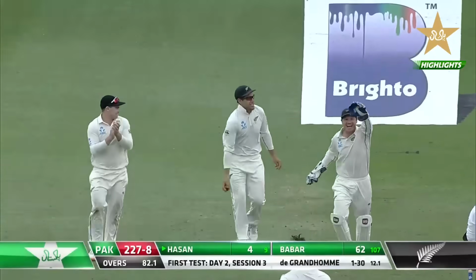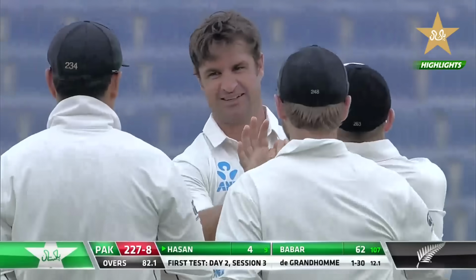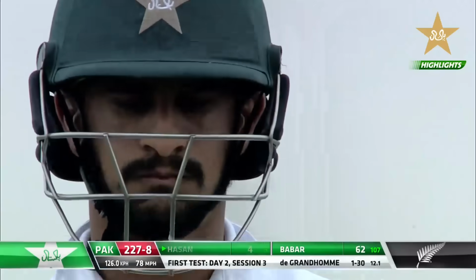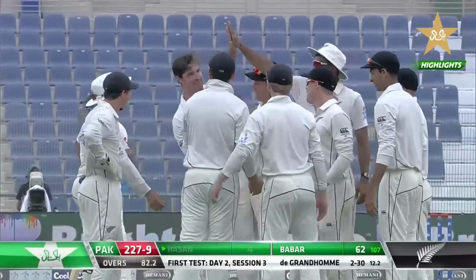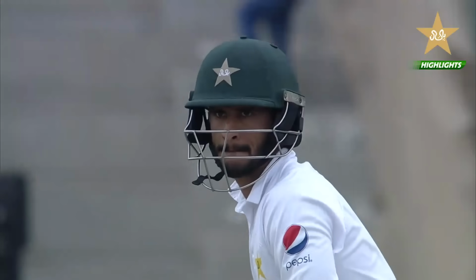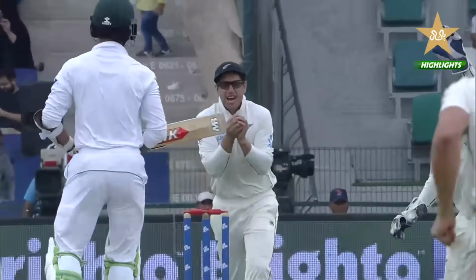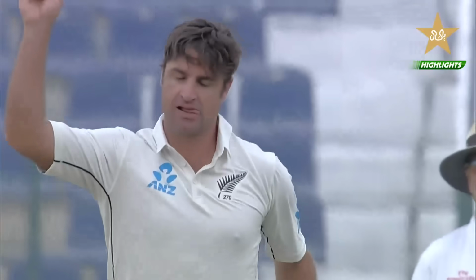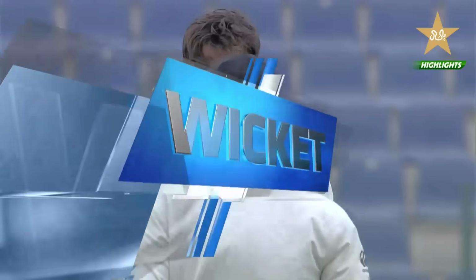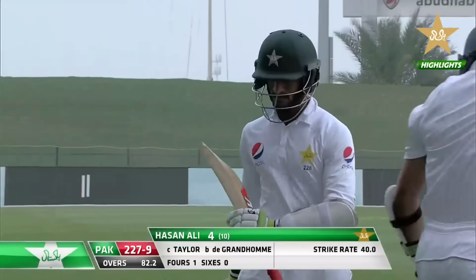Edge and gone, taken. Full pitch delivery, and so this move from New Zealand has worked. Yeah, a little bit of shape from de Grandhomme. It almost all happened in slow motion, a very full delivery. And Hasan Ali just nicks it to first slip. Extremely full delivery, almost Yorker length. And it's carried comfortably in the end to Ross Taylor. De Grandhomme with the new ball, strikes. And that's his second wicket of the innings. Pakistan lose their 9th. Hasan Ali out for 4, 227 for 9.